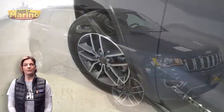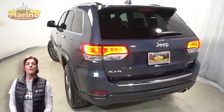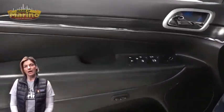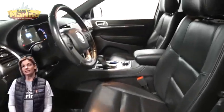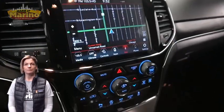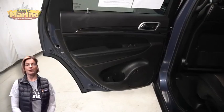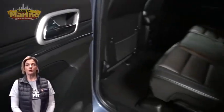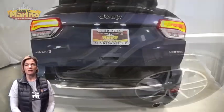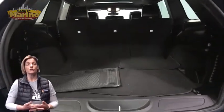With halogen quad headlamps, premium fog lamps, 18-inch aluminum wheels, power heated mirrors, blind spot and cross-path detection, LED tail lamps, heated front seats, heated steering wheel, 15,000 miles on the odometer, 8.4-inch touchscreen, navigation, rear backup camera, dual zone temperature control, Select-Terrain system, split folding rear seats, power sunroof, power liftgate, 3.6-liter V6 engine, and so much more.